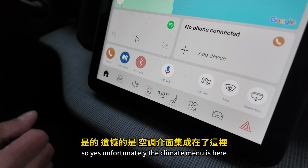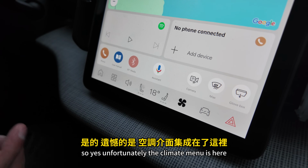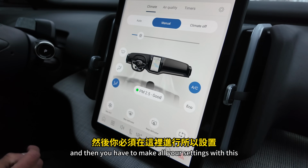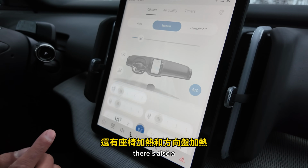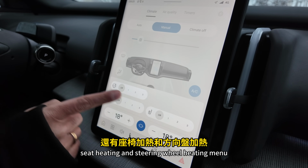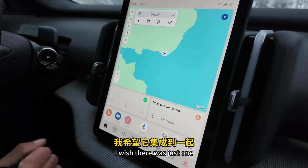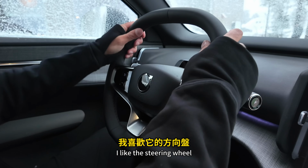What do you think? So yes, unfortunately, the climate menu is here, and then you have to make all your settings with this. There's also a seat heating and steering wheel heating menu. So two separate menus. I wish there was just one. In fact, I wish there were just buttons. I like the steering wheel.